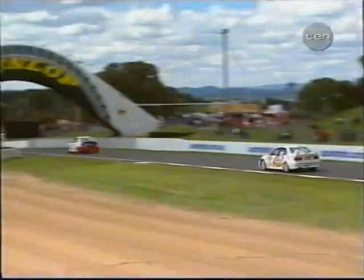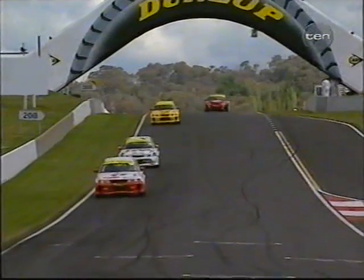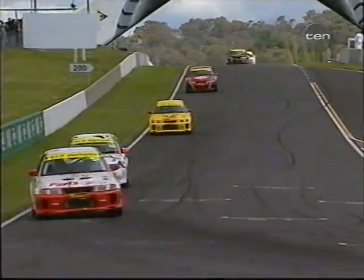They had some trouble a couple of weeks ago at Sandown, but this weekend it's a lot more competitive, qualified inside the top 10. It's a beautiful car, just probably without question the most outstanding looking car in the field. And once they get this car sorted, with the power it's putting out for the weight the car's got, the size of the brakes, it's going to be an absolute rocket ship.